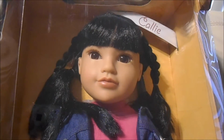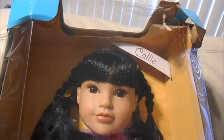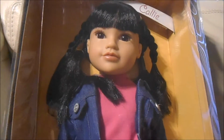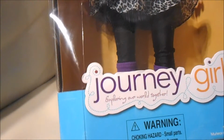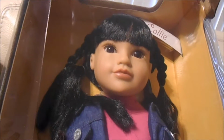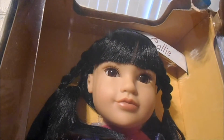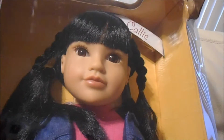Hi everyone, this is Mom Loves AG Dolls 2, and I wanted to share our newest doll, and her name is Callie. Callie is an older version of the original Journey Girls. I found this one on eBay, and I fell in love with this one because I remember her from many years ago that this original Callie had bangs, and the Callie they have out now does not. So we're going to go ahead and take her out of the box, and I'm going to do a review.